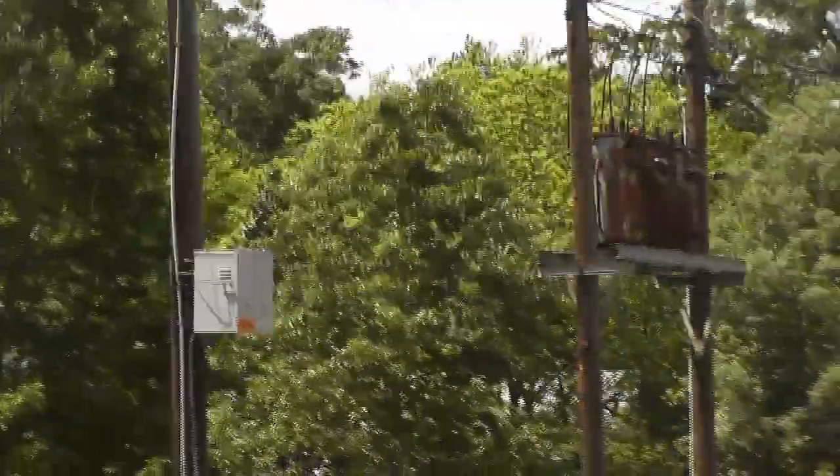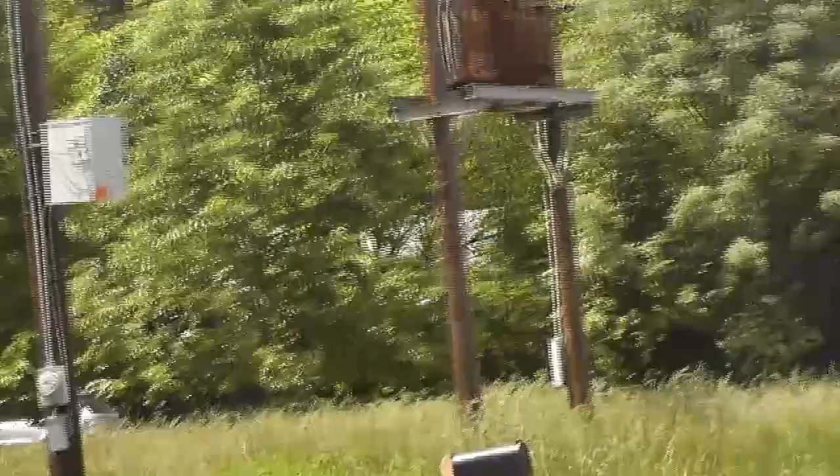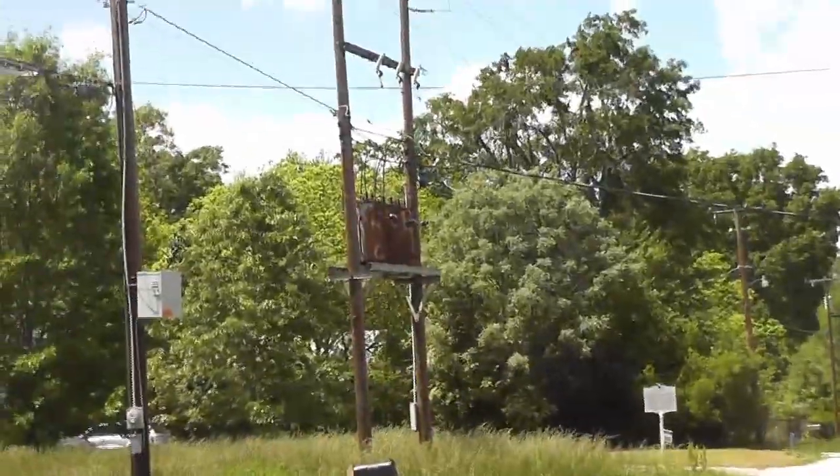And then you can see some of the old boxes there for powering everything.